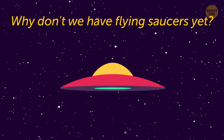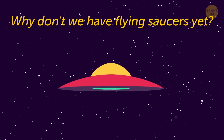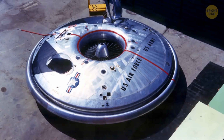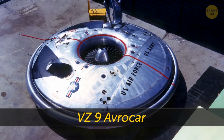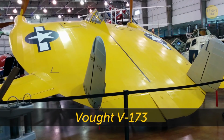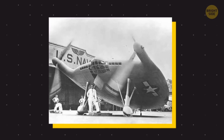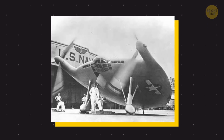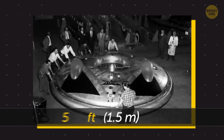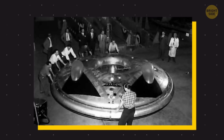Why don't we have flying saucers yet? Good question. People actually tried to come up with one, and there was more than one prototype, such as the VZ-9 Avrocar or the Vought V-173. Both were experimental airplanes that showed a plate-like design and its inefficiency. VZ-9 couldn't even rise higher than 5 feet above the ground, more like a hovercraft.